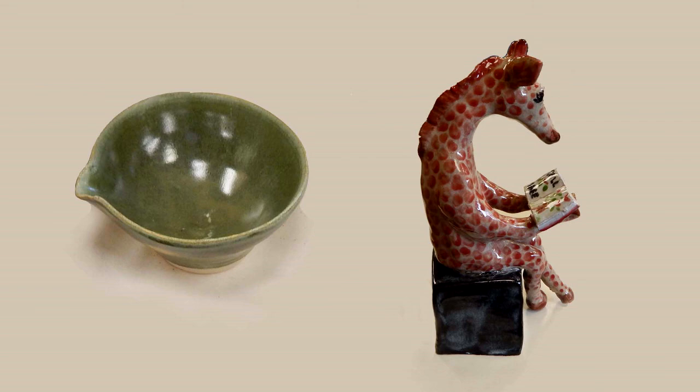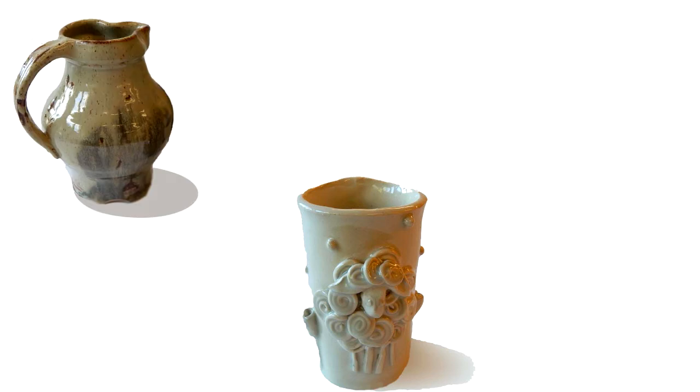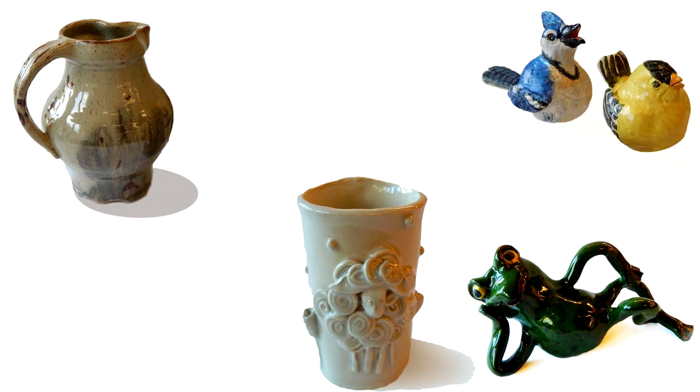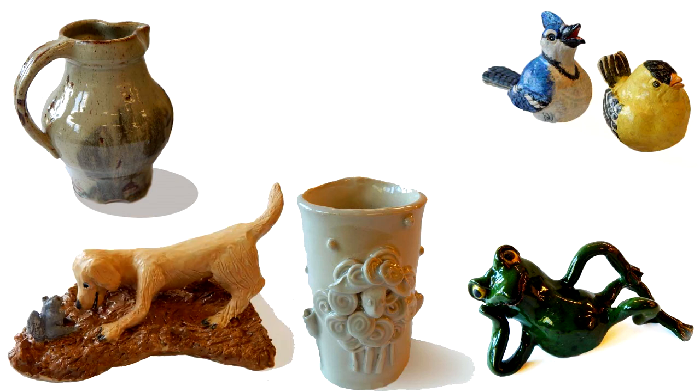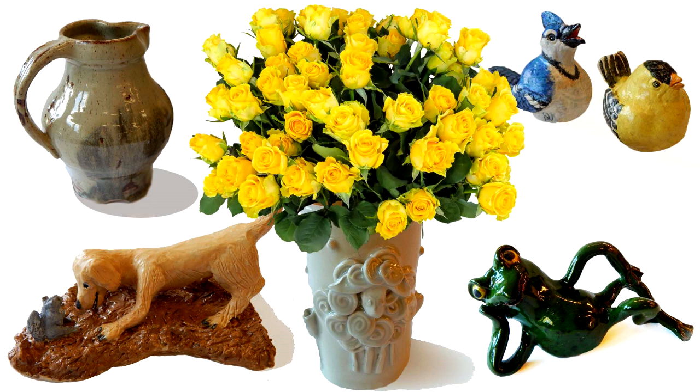There are several accomplished and professional potters at Kendal. Their creative talent is seen in this beautiful picture. A casual lazy day frog, a pair of colorful birds that are sure to complement any collection, a playful dog with his eyes on an inquisitive squirrel, and the centerpiece, an artistically handcrafted vase with a floral relief.